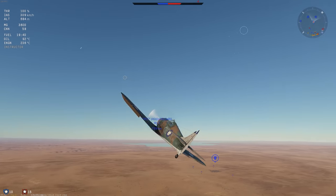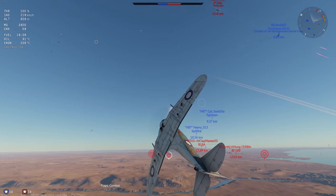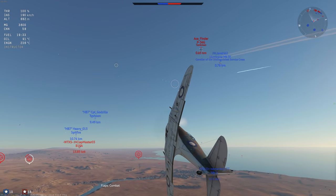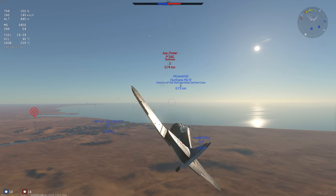If only this Hurricane would try and dive down and actually be useful, but... As you can see, bleeding all the speed in that turn there. Won't be able to catch him just yet. Hopefully we'll be able to kill him.